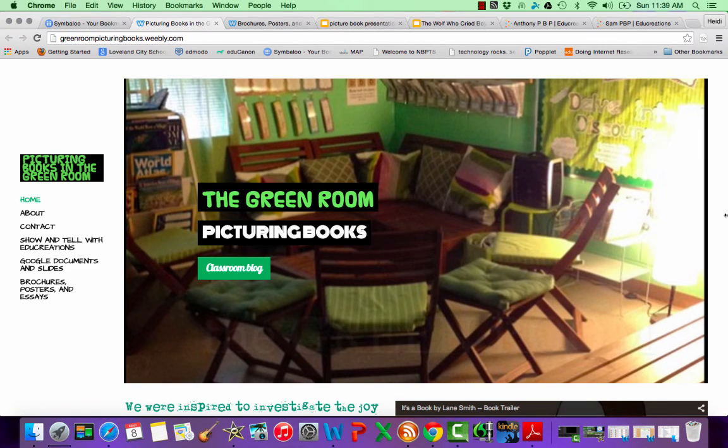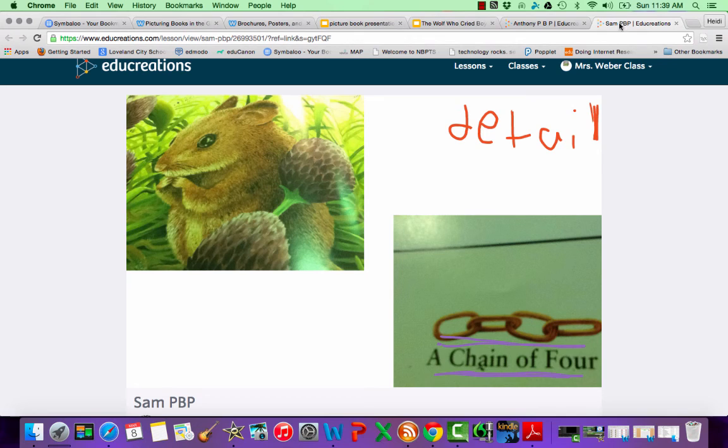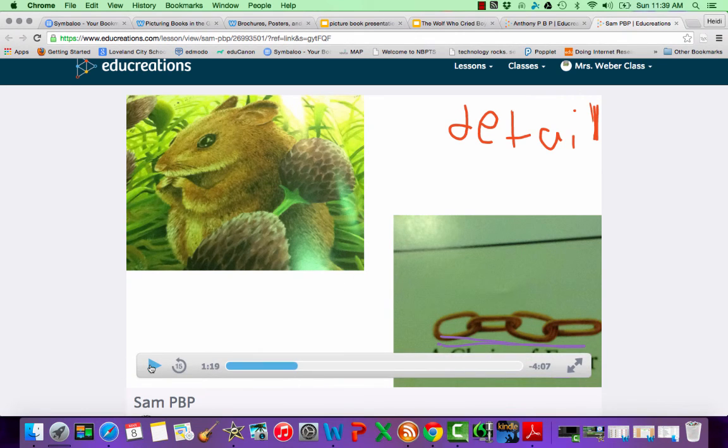I had my students enjoy picture books in our classroom, but I had them really dig deep and research into artistic elements and then share what they learned in a variety of ways. This is a piece from one of my students doing a picture book called Pass the Energy, Please.